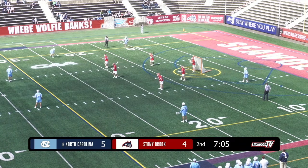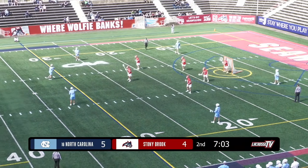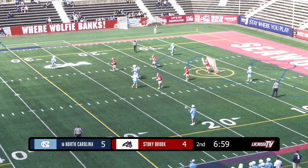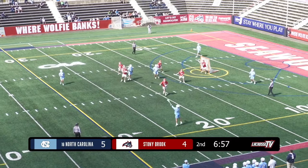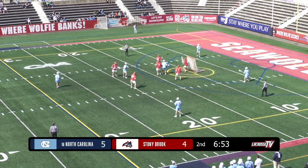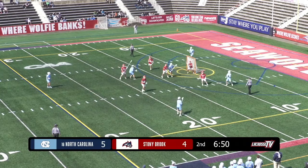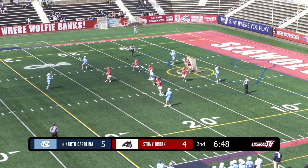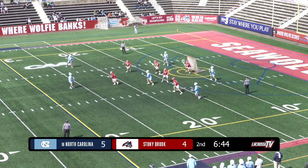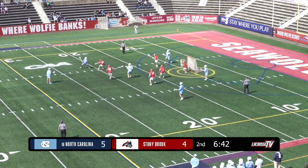And yes, it is pushing 30 seconds. So this chance for the Tar Heels to extend their lead. They've got 30 seconds with an extra player on the attack. Ben Morshauser on the push. And I didn't love that call from the officials. I didn't think that was an egregious push. I think you got to let the boys play a little bit, and Carolina will be on the extra man again. Let's see what they go with.